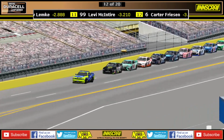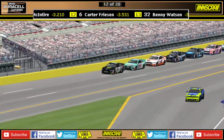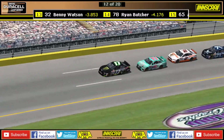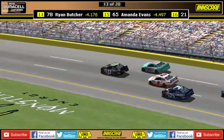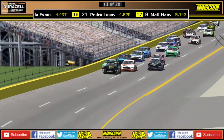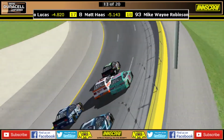James Qualls is ready for that pace car to turn onto pit lane. It will do so. And let's get back underway with 8 laps to go here in our pole day qualifying event. And we've got a lot of drivers fanning out. Baker moves high, Dylan Young moves low, and Phil Parker moves even lower. He's been very aggressive on the starts and restarts, has Phil Parker.